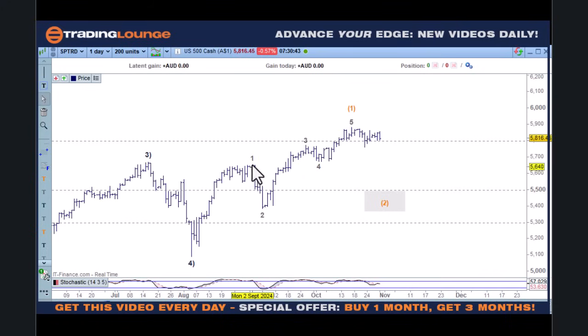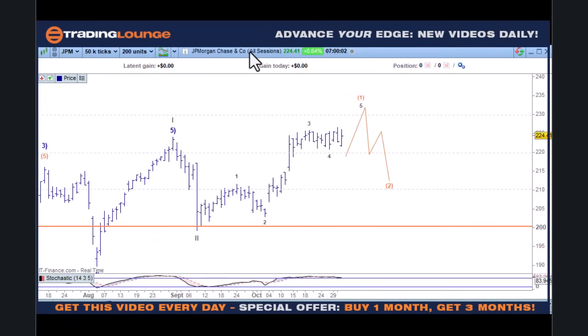It's quite clear and distinct in terms of its patterns here. The only problem with this one here though is that I'm not really seeing an impulse wave to the downside. I could see a possible series of 1s and 2s and 1s and 2s coming to the downside. But let's just start with the banking sector here for a moment, because with the banking sector here, you can clearly see we've got 1, 2, 3, 4 here, and we've been looking for the 5th wave to move up here.